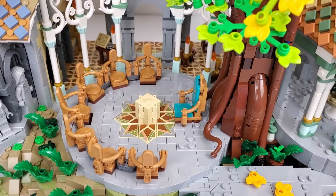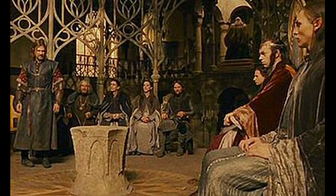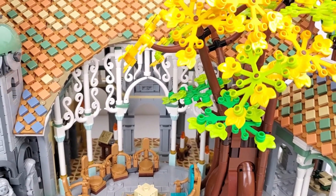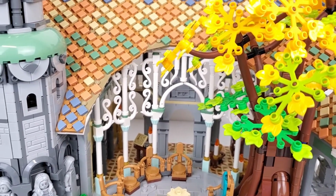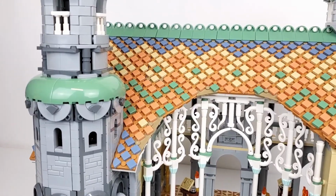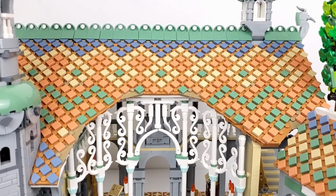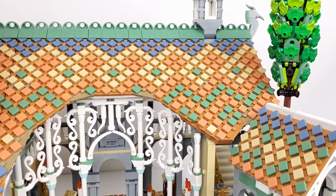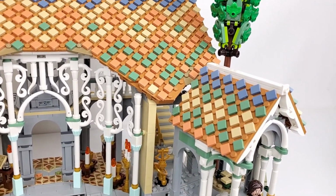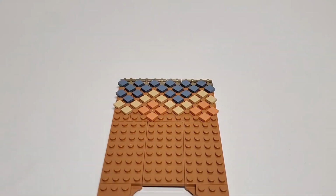The council circle is creatively constructed and has the compass in the middle that accurately represents that scene in the movie. Behind Elrond's chair is a large tree, just like in the movie, and the open arches and pillars do an excellent job of replicating the elven architecture. And let's not forget the roof. It looks gorgeous once you get all the tiles organized at the correct angle, which is aided by a tip to run a plate through the gaps to align everything. These tiles were a bit tedious to place, but are a major detail that should be included.